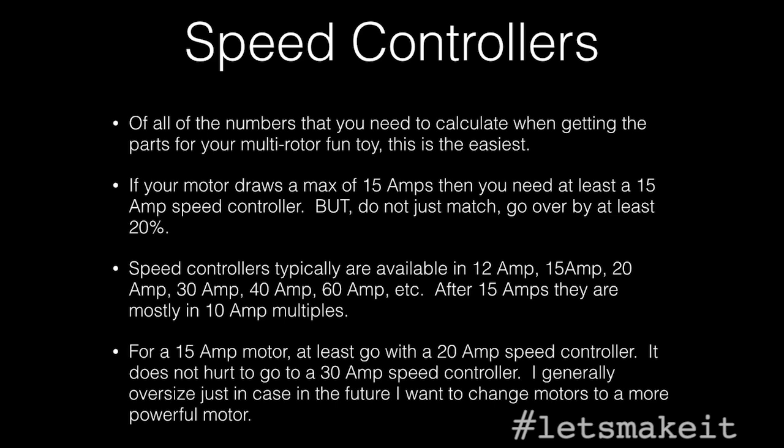I generally put 30s on even when it's only a 15 amp motor, just in case in the future I want to change the motors out, and maybe the motors I'm going to put on are going to draw more. That way I don't have to change the speed controllers out, because the cost difference in speed controllers between a 20 and a 30 is pretty negligible, really.